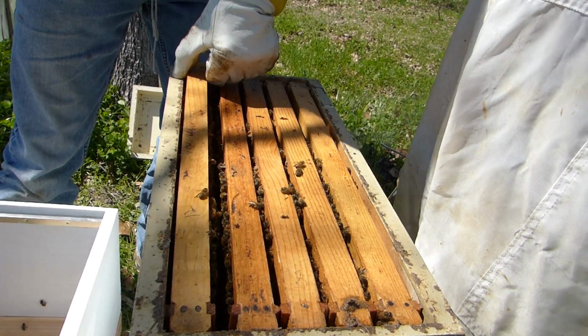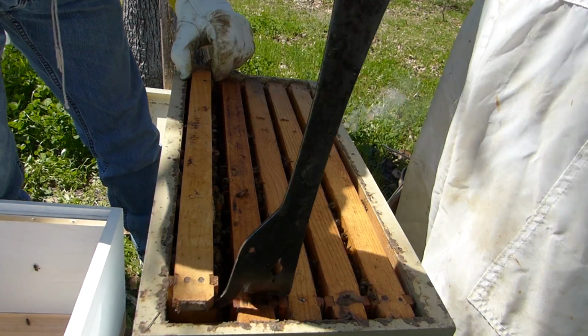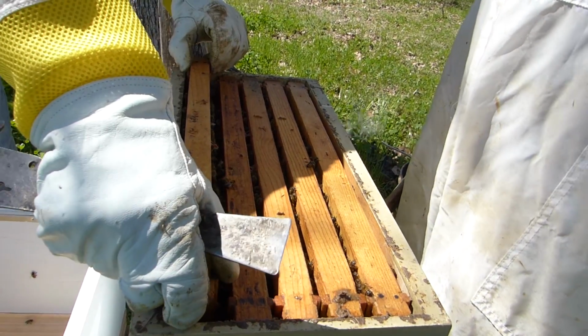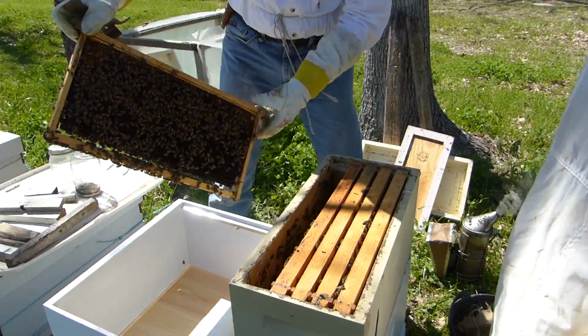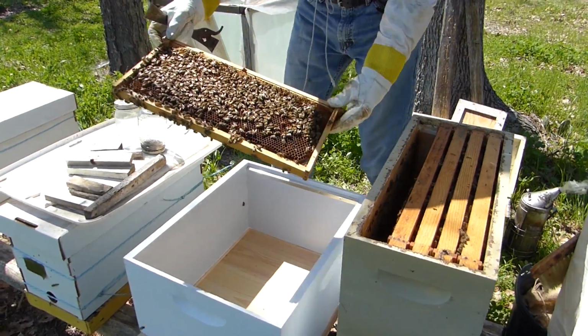We don't know. So this is where I like this. See how that just catches it? And you pry it up. That is nice. Instead of going here and you're busting it and it's all yucky, we're going to gently pull it up just in case. And always hang it over, because if you go over here and she falls off, she's in the grass.